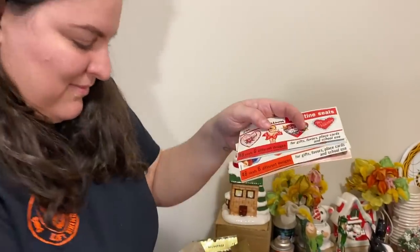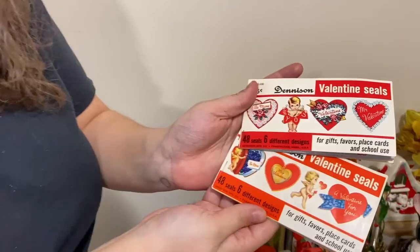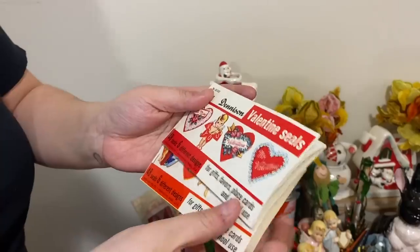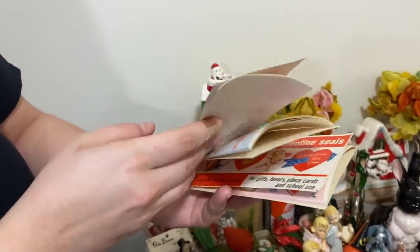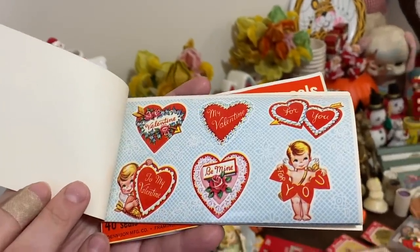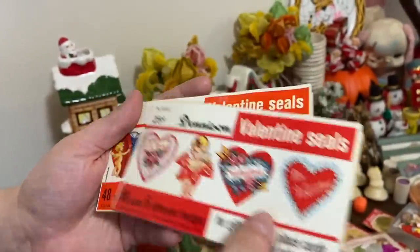And then you found not just that holiday, but Valentine seals. Two Denison Valentine seals booklets for gifts, favors, place cards, and school use. These are all in there as well. Let me try to open this first page. How cute. Unused, guys.